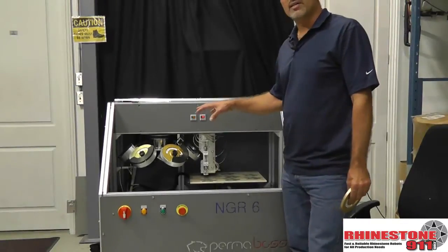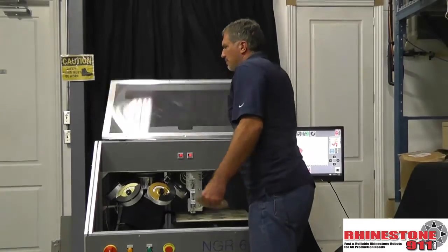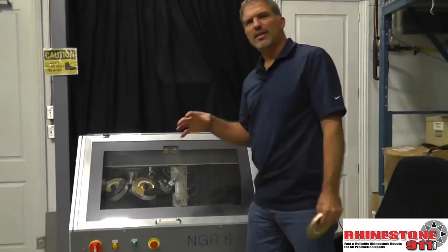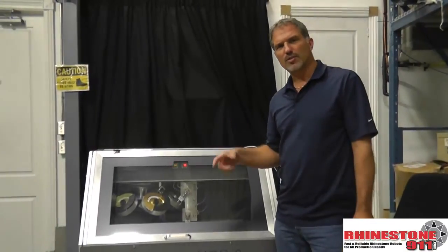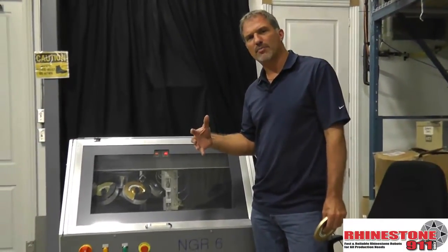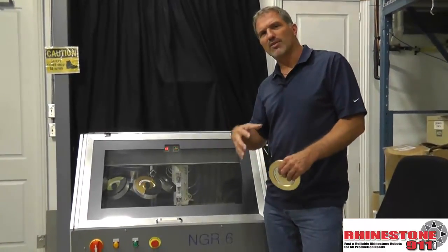So on the machine, it has the methodology of checking everything. Let me close the door so I can talk here. So it has the methodology of checking and verifying and double checking that the stone is being placed. You can put the machine to a high-speed maximum, or you can put it at a comfort zone so you can get the most, let's say, mileage and accuracy out of it.